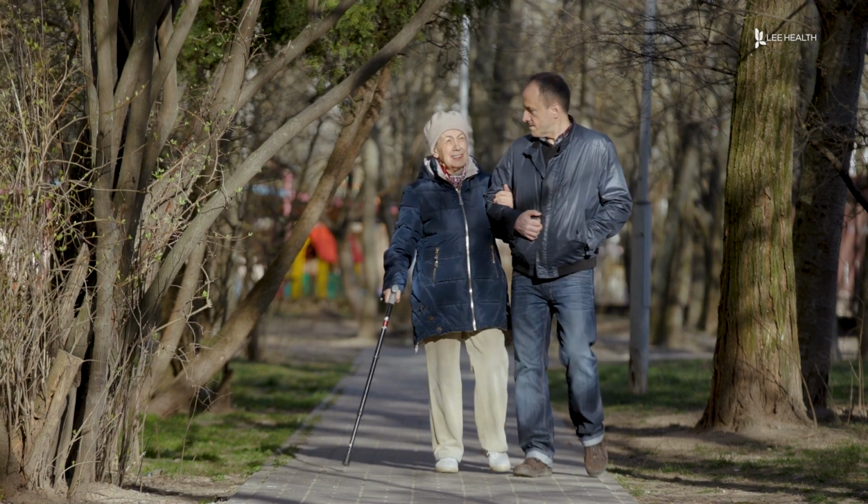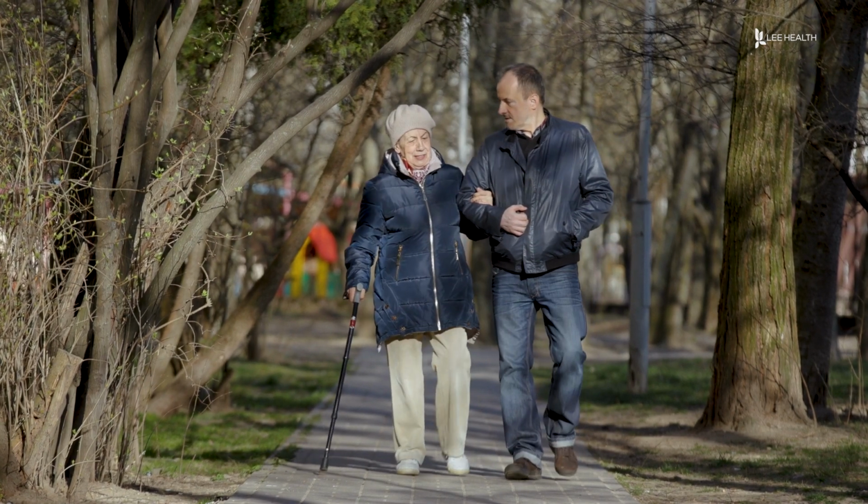Arthritis is increasingly common as we age. It's pain, it's stiffness, it's inflammation, it's all that. But it can be, I think, a little bit more debilitating for people just because they notice it more. It bothers them more when they're trying to sleep. There's not really anything you can do once it gets bad enough to kind of rest it.